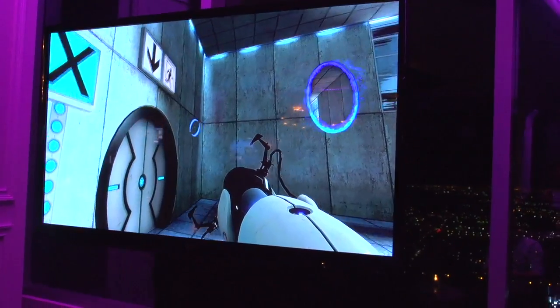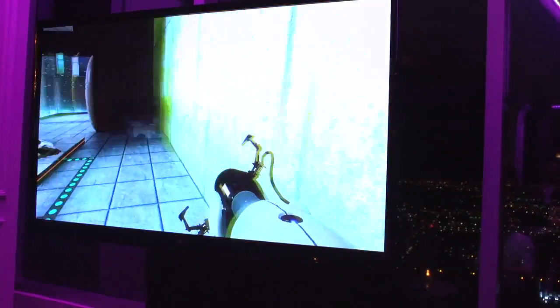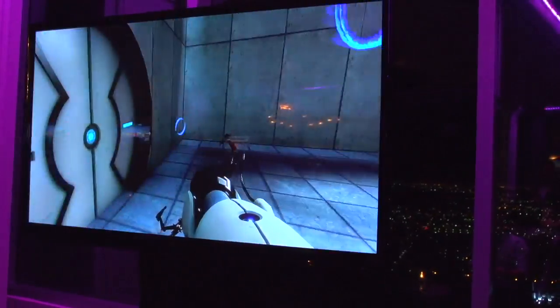My initial impressions aren't particularly good. It's not pick up and play. It is pick up and play, but it's not pick up and play well. I spent 5 or 6 minutes trying to get over what would have been a very simple jumping puzzle that would take 2 seconds with a mouse, maybe even less time with a keyboard.